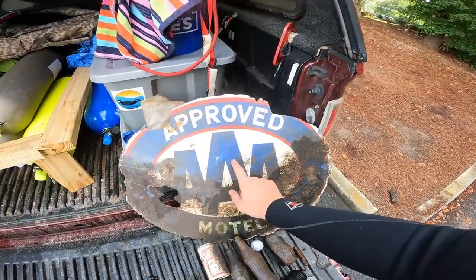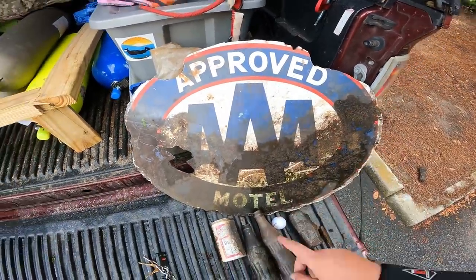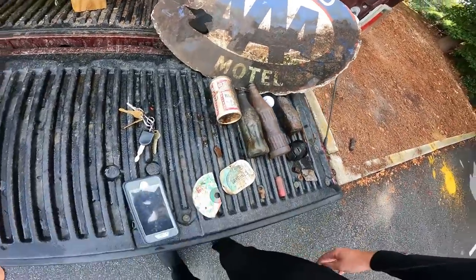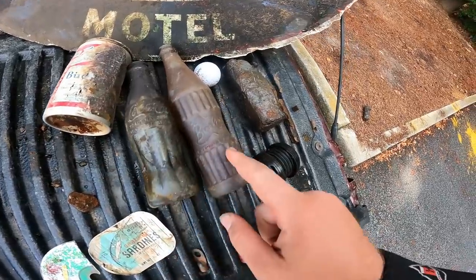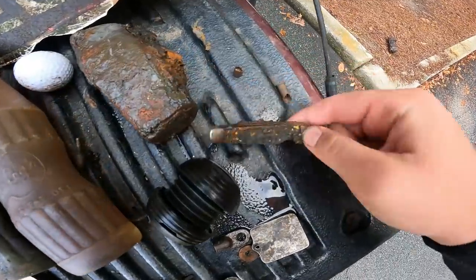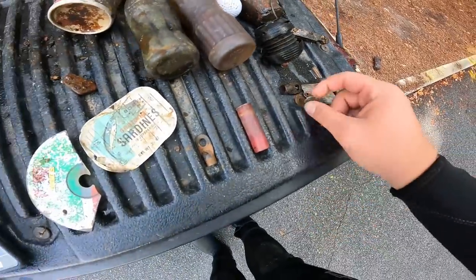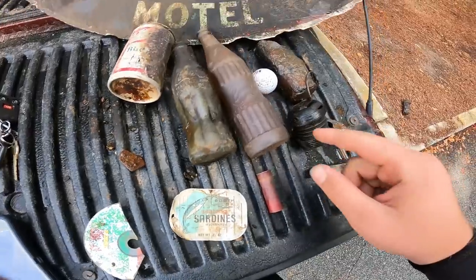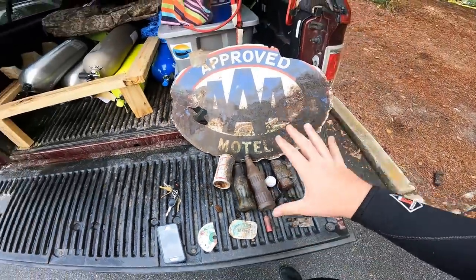This is a really cool sign. I think Jeremy actually found this before, but he wasn't able to pull it up that day, so I got it out today. I think that's really cool. AAA approved motel. Also got some trash. It's an old Budweiser can, a Coca-Cola bottle, and a Birelli. How do you pronounce that? I'm not sure. Also got an old pocket knife and a little Bluetooth speaker, of course a golf ball, and some other random things, sardines. So that was pretty cool. This hammer I found, I'm gonna try to restore that, but that is all my finds, guys. I think that was really cool.